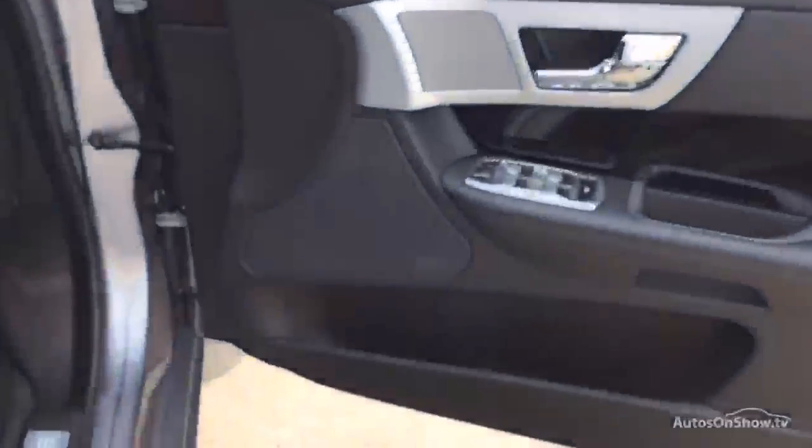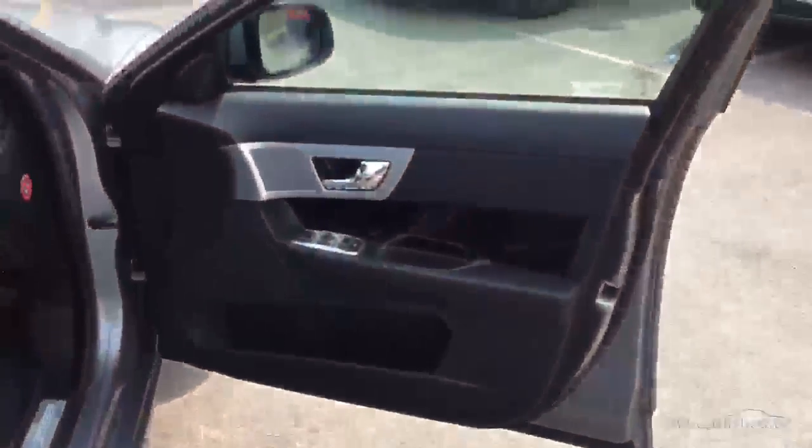Now let's check out the front. Here's a close-up of your driver's side door panel there. Nothing to report, to be honest. Again, seats are in excellent condition. You can check out the bolsters there. As you can see, they're in mint condition, carpets, etc. Looking along the dash, nothing to report, it's pretty immaculate in there.